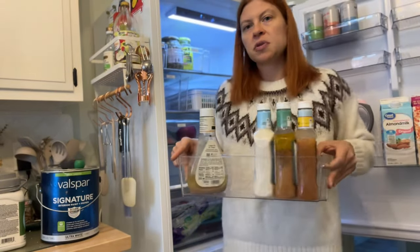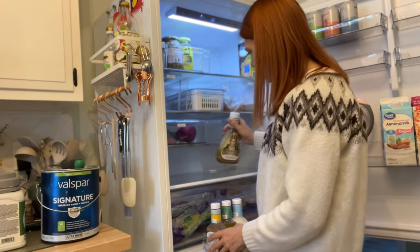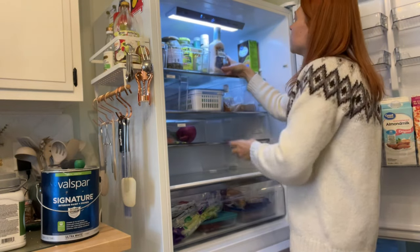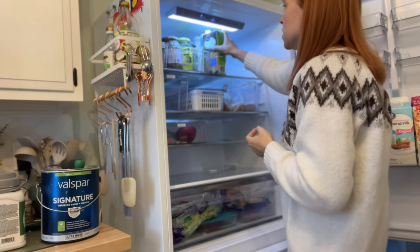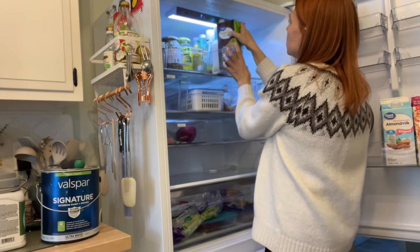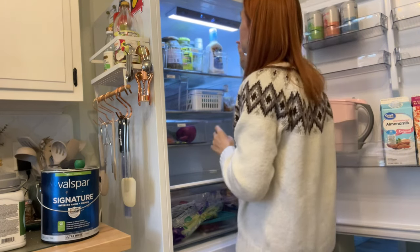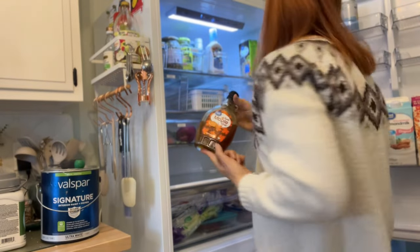So possibly this one for salad dressings, but I do only have a few salad dressings, so they don't fill it up. I do use the vegetable broth a lot, so it needs to be easily accessible. So I don't know if I like having to reach in there and pull that out every time, so maybe not. My maple syrup is something I use frequently too.